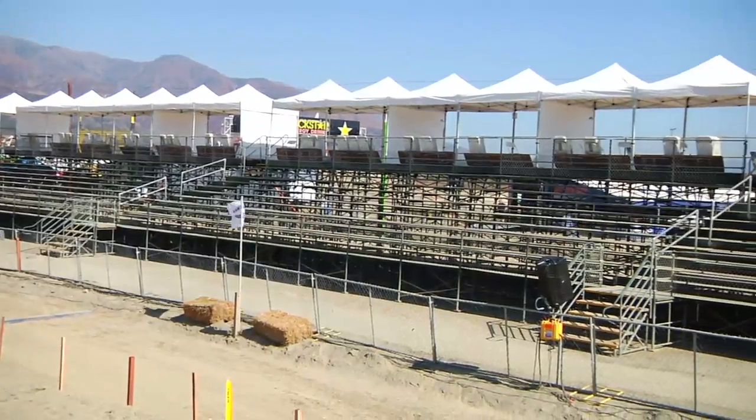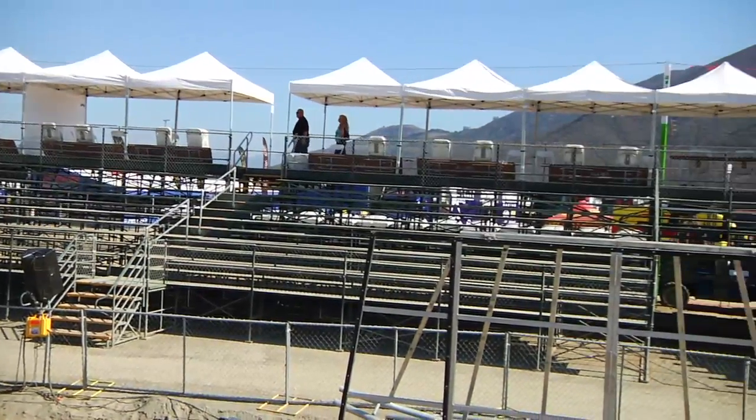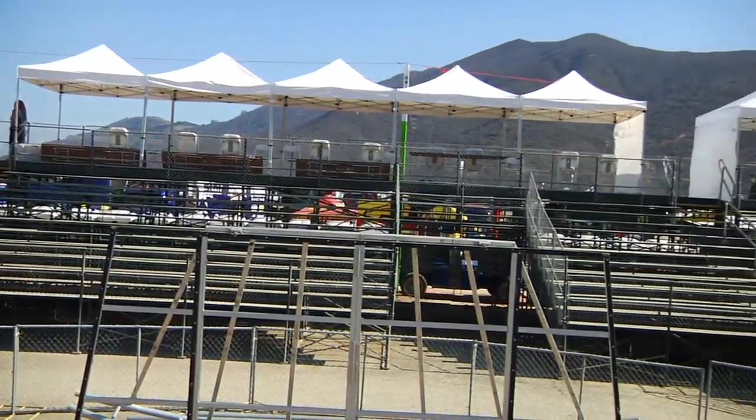Okay, now some cool infrastructure has been built here, not only a finish line and a finish line jump. We've got huge grandstands here for the fans to catch the action. It looks good. Unbelievable facility, as we talked about. A great national caliber motocross track with the luxuries to go with it. This is the future of motocross.